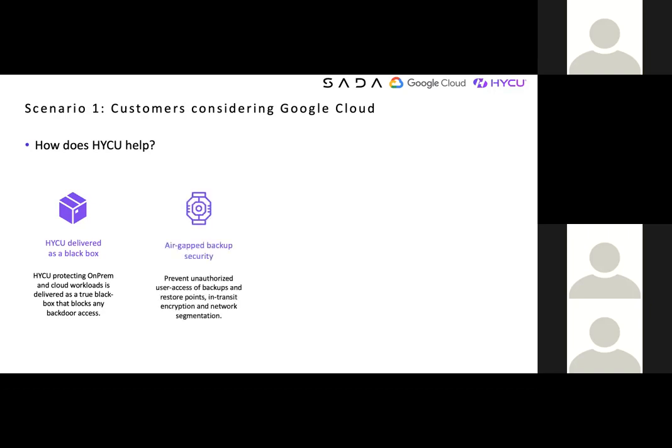Now, in addition to that, we offer air-gapped backup security. What I mean by that is HYCU has its own inbuilt multi-tenancy capabilities, data encryption capabilities, and backup segmentation capabilities, where we can bifurcate your backup traffic from your management traffic. And by making use of all of these techniques, we have the ability to totally separate your backups from your production environment, so that even if your on-prem infrastructure gets impacted by a ransomware attack, your backups are totally safe on your Google Cloud Storage.